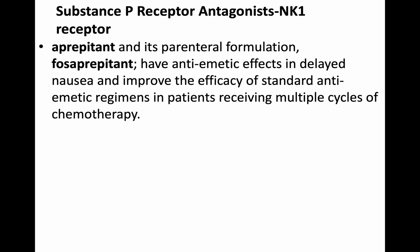Now, we're talking about some reserved drugs. These are drugs used when other drugs are refractory. Neurokinin receptor, NK1 receptor antagonists. Substance P receptor. So, aprepitant and fosaprepitant. These are the two drugs, with parenteral formulations, which have anti-emetic effects in delayed nausea and improve the efficacy of standard anti-emetic regimens in patients receiving multiple cycles of chemotherapy.